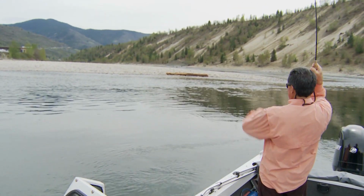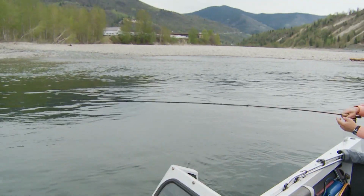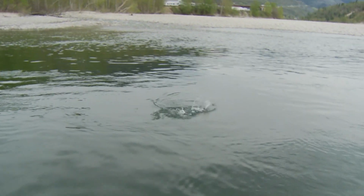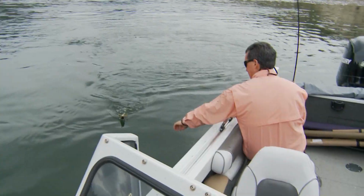Oh, that guy hit hard. Yeah. Not a chromer, maybe a little lethargic. Might have been spawned out, that guy. Could be, because they're in here. Is it a whitefish? It's near a creek, right? Whitefish. Hey, could it be a whistler? Oh no, it's a nice one. I'll just unbutton them. Oh yeah. Not a huge guy, but a nice size.